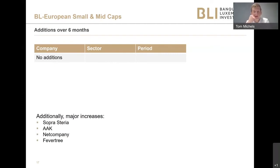It was Soitec, a French software company, AAK, a Swedish natural fat producer, Netcompany, a Swedish technology consultancy company, and Fevertree, the British tonic producer, which produces tonics mainly used for your gin and tonic, for example. Those were the major transactions done in the last 6 months.